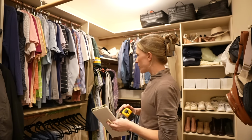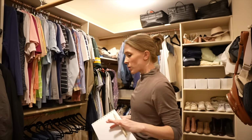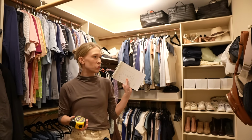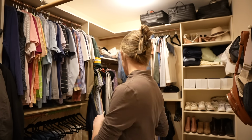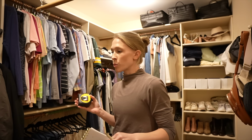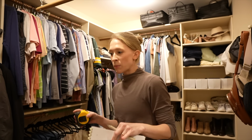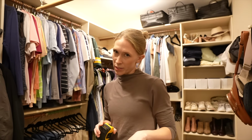Some of my activewear and stuff, it would be nice to have that in a drawer. And then we have lots of hats and belts and a few purses that we need to figure out some storage for. If we can reuse any of this stuff, then we absolutely will. But we are going to do whatever we need to maximize space and make it as functional and organized as possible. So let's go see what we can do.